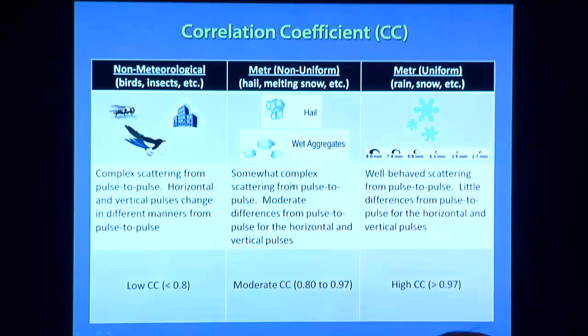For meteorological echoes that are non-uniform, such as hail or melting snow or a mixture, rain, snow, sleet, things like that, your correlation coefficients are going to be a little bit higher. They're going to be roughly 0.8 to 0.97. And that's because you still have some complex scattering, but not near as much as you had with the non-meteorological echoes. And then in situations where you have pure rain or pure snow, this is kind of our uniform meteorological echoes, your correlation coefficients are going to be very, very high. They're going to be almost near unity.